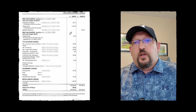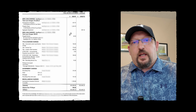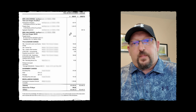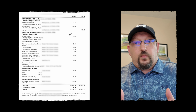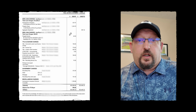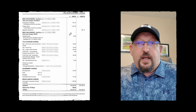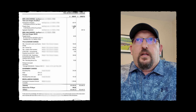Property taxes are due once a year. Your lender will hold out a certain amount of money and make the property tax payment each year. So you don't have to worry about your property taxes. It's paid with your monthly payment in your mortgage. The same thing is going to work for insurance, and we're going to get to that here in a minute. So that is your prepaid insurance.